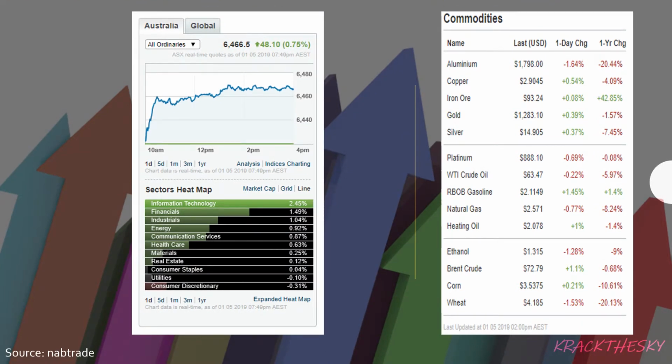Our overview today: the market was up 0.75%, closed out at 64.66. We had information tech, financials, industrials, energy, communication services, healthcare, materials, real estate, all up. Gold and silver were on the upside. West Texas Intermediate crude oil was down. The rest of the commodities were mixed.